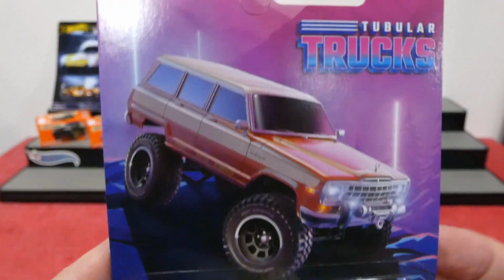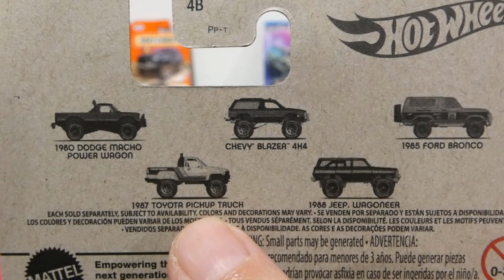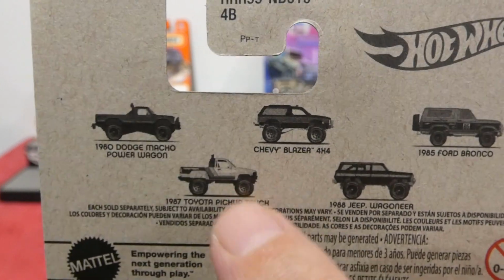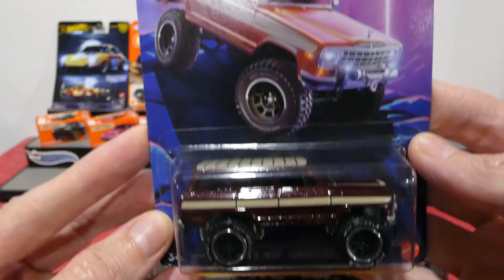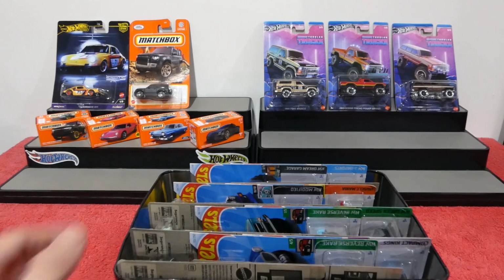Wow, what a very cool set. There's the rest of the cars that are in this series. Could not find the Toyota pickup. And I also couldn't find the Chevy Blazer 4x4, so fingers crossed that I can at least find the Toyota. That'd be the most wanted one for myself out of the whole set. But yeah, very cool nonetheless. Pop that over there.